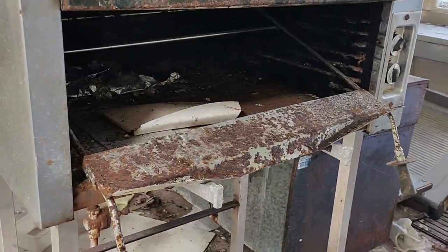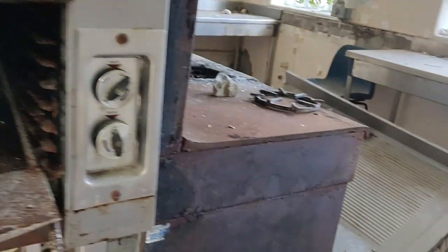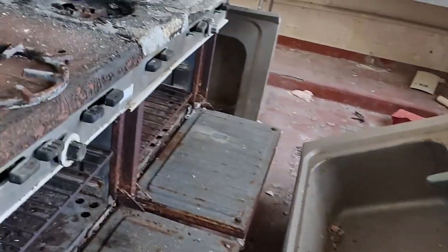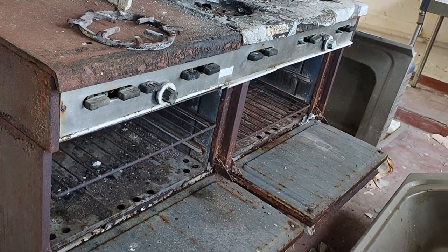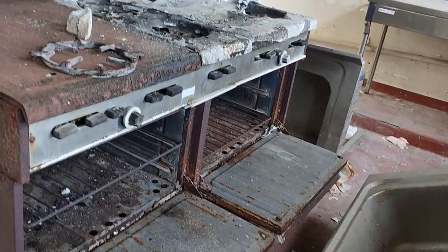There's the grill. It's a Super Grill 800. And then you've got this, the old cooker. That is just one rust.